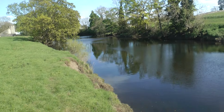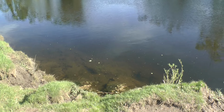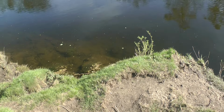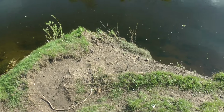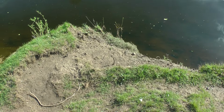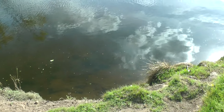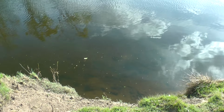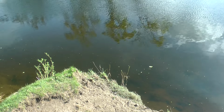Let's have a look at it. So many of you will be familiar with this little promontory. Just see how low it is. Well, it seems like somebody's been on there. Whether they've been spinning or fly fishing, who knows. Interesting, because you can see almost halfway across the river.